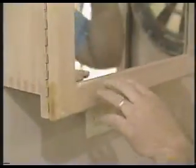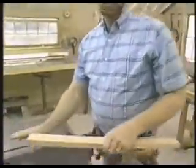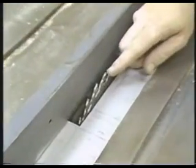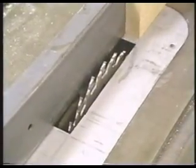Now another thing I'm going to have to do is put a groove in all these pieces to hold the mirror in place. And that's the first step in the operation. I've got my pieces, and I've set up the saw with the dado head cutter again, and it's set up to be a little bit more than 1/4 of an inch wide, and it's about 7/16 of an inch high, centered in each piece.